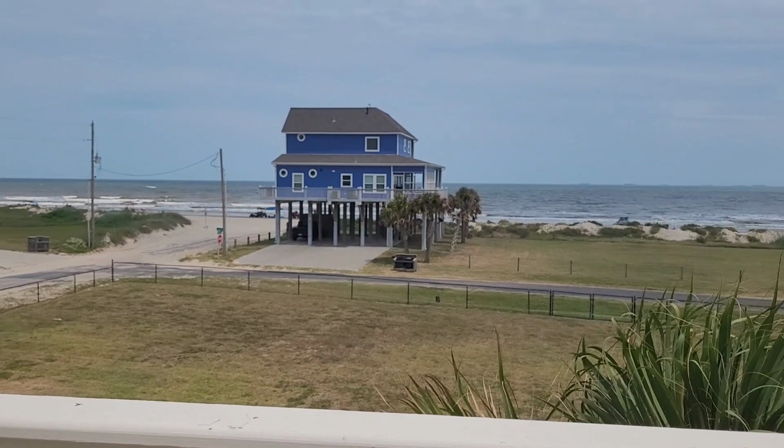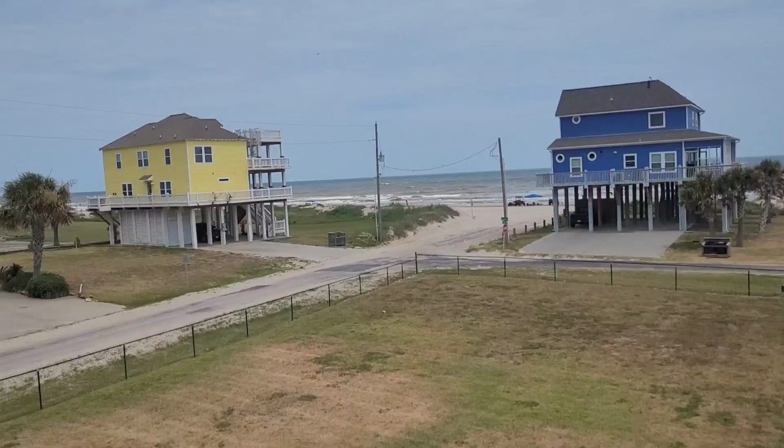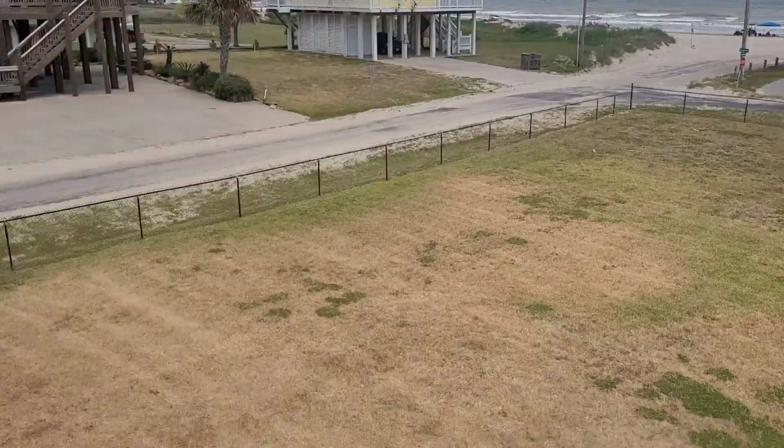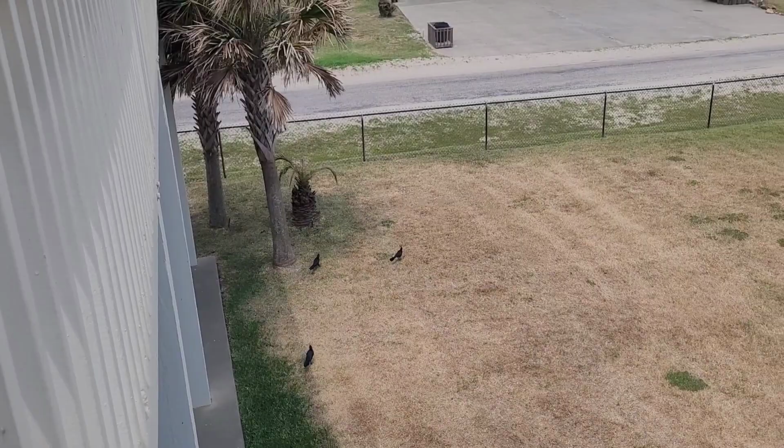As you already know, this is the balcony up here, and I just really like it. There's a really, really good view of all the houses in that direction, and then we're right next to the ocean. And there's been so many pelicans and seagulls that have flown by. Oh my god, there's crows down there. There's birds everywhere.